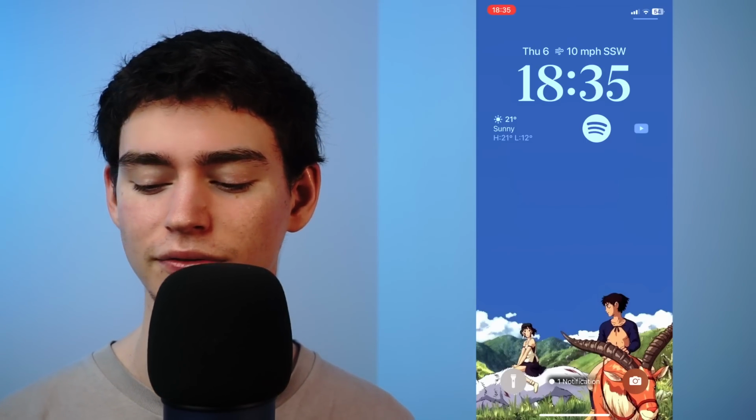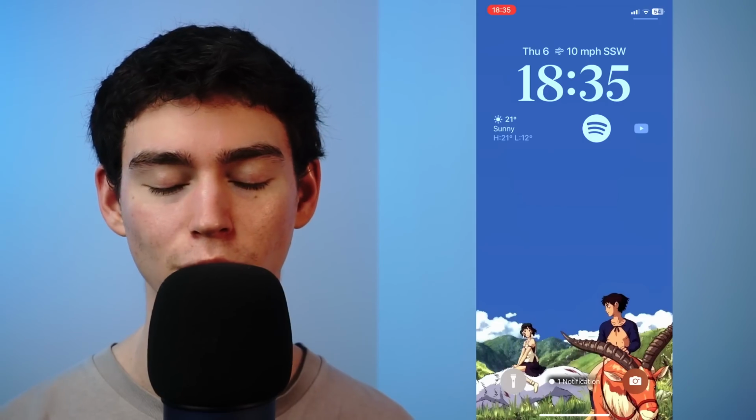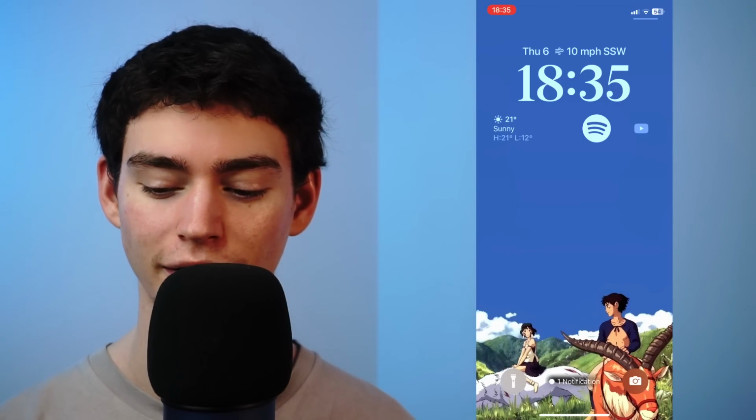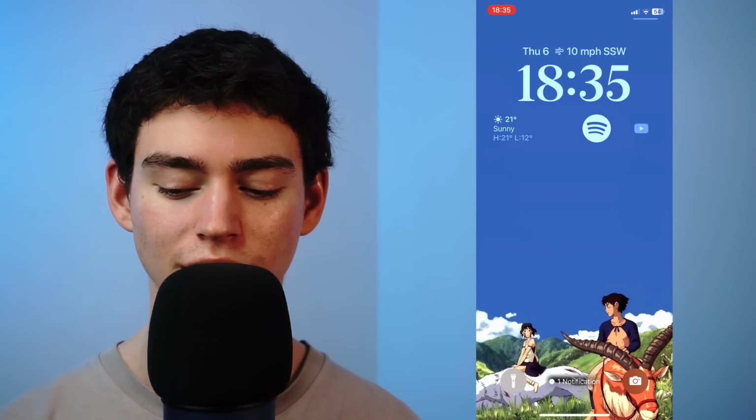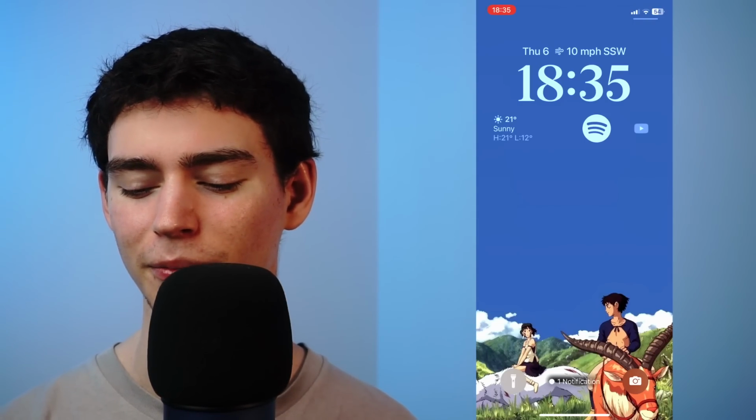And then underneath the time, we have the temperature. So it is currently 21 degrees. It's sunny, highs of 21 degrees with lows of 12 degrees. And then we have the spot.